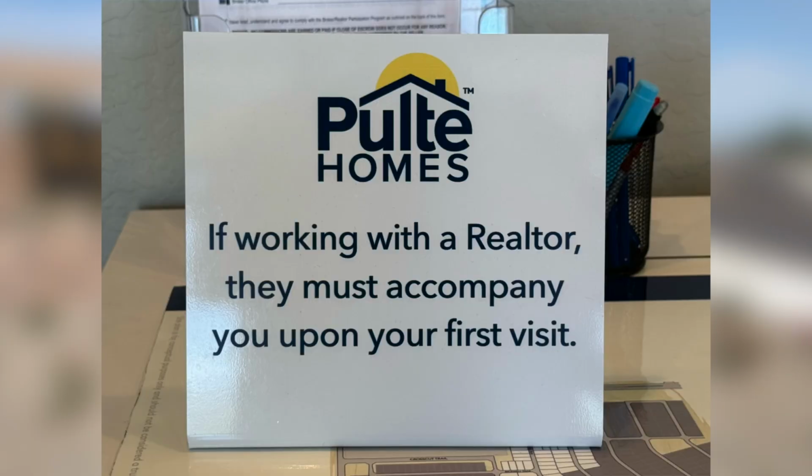And lastly, if you are working with a realtor or you think you might be, and I'll just throw in you really should be, your agent, whether it's me or anybody else, has to accompany you on your very first visit to the community. And that holds true with all of the builders, not just Mattamy. Otherwise, there's a really good chance they're not going to honor the relationship that you have with your realtor and compensate them for their services. So just keep that in mind.